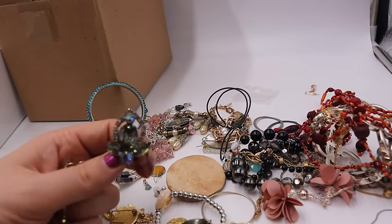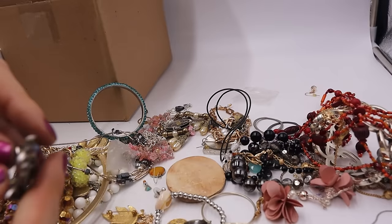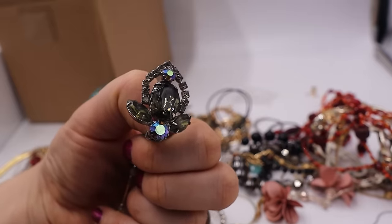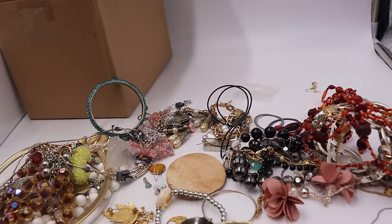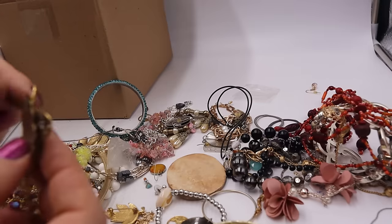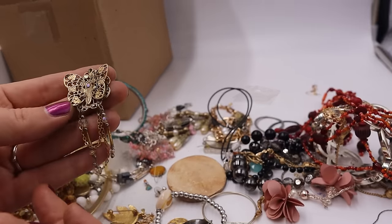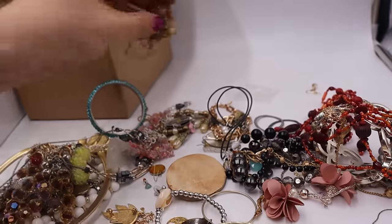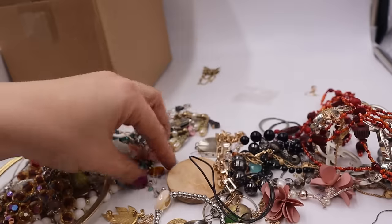What is this? Oh my gosh. Is not this the most gorgeous thing? I really hope we have the match for this one. Look at this. That one is stunning. Okay, well, I hope they have the matches for those. I really, really do. And then what is this? This looks like, I'm not even sure. We'll set that off to the side. We'll see if there's like a match for like an earring or, I don't know.